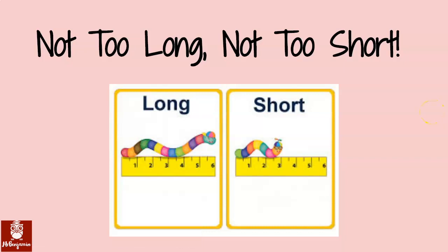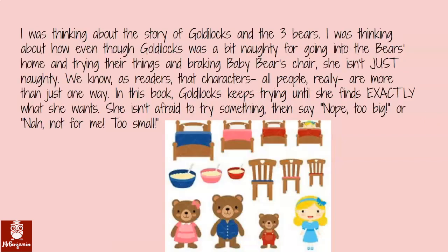Not too long, not too short. I was thinking about the story of Goldilocks and the Three Bears. I was thinking about how, even though Goldilocks was a bit naughty for going into the bear's home and trying their things and breaking Baby Bear's chair, she isn't just naughty. We know, as readers, that characters, all people really, are more than just one way.